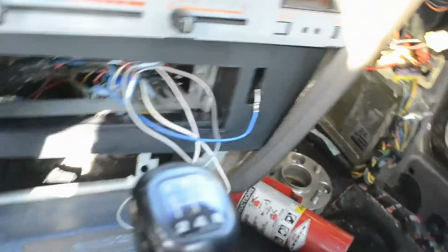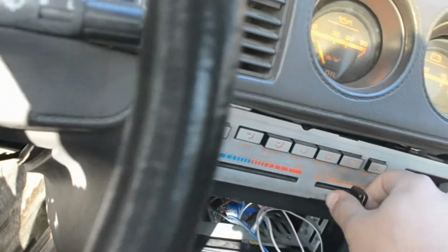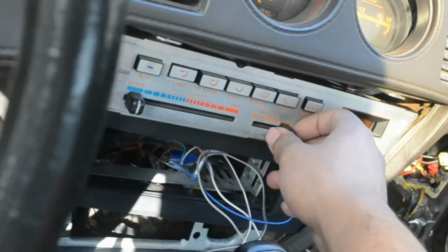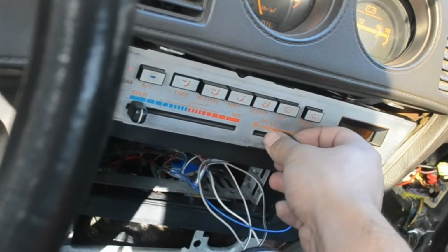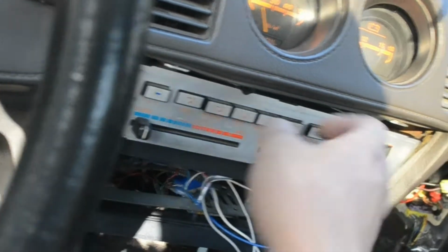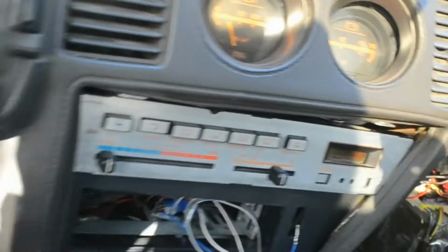I fixed the fan control amplifier-ish, but I kind of half-assed the repair, so it intermittently works and doesn't work. But most of the time it works. Put it on the on position. Yeah, it's on max right now. Okay, now it fixed itself. Okay, it stopped working, right? Oh well.